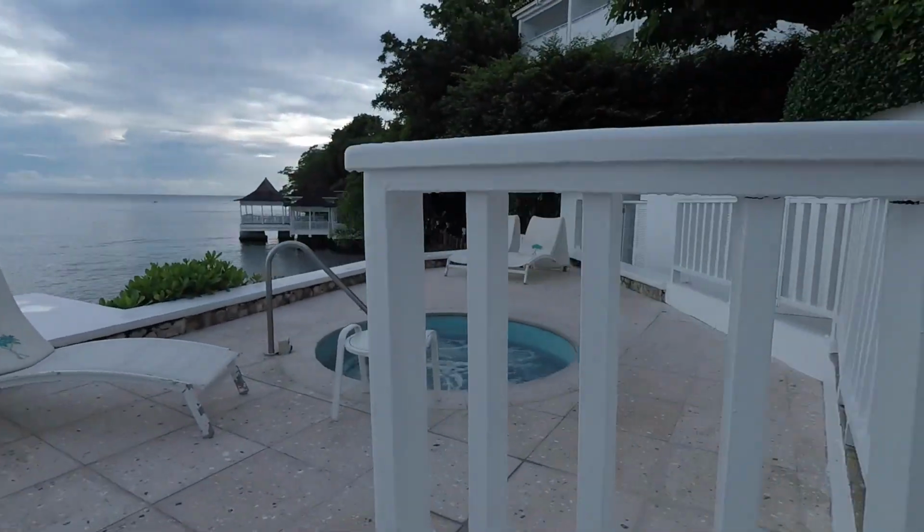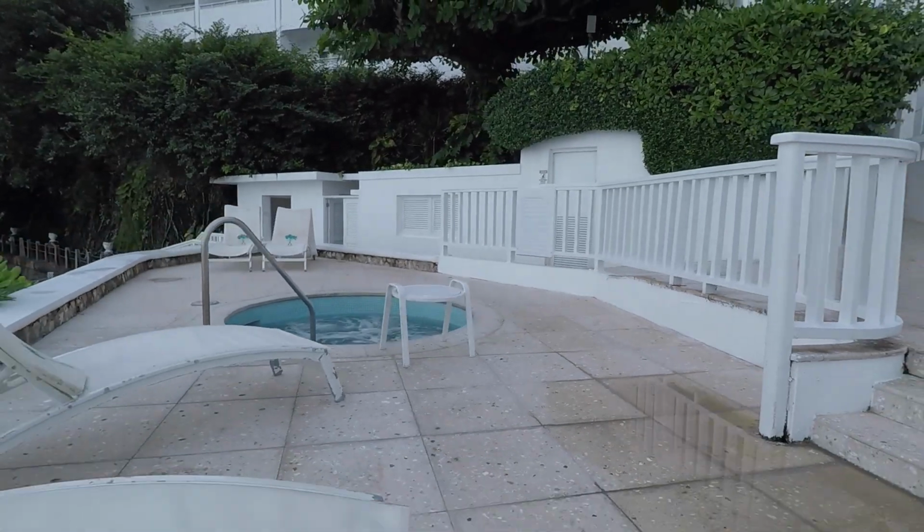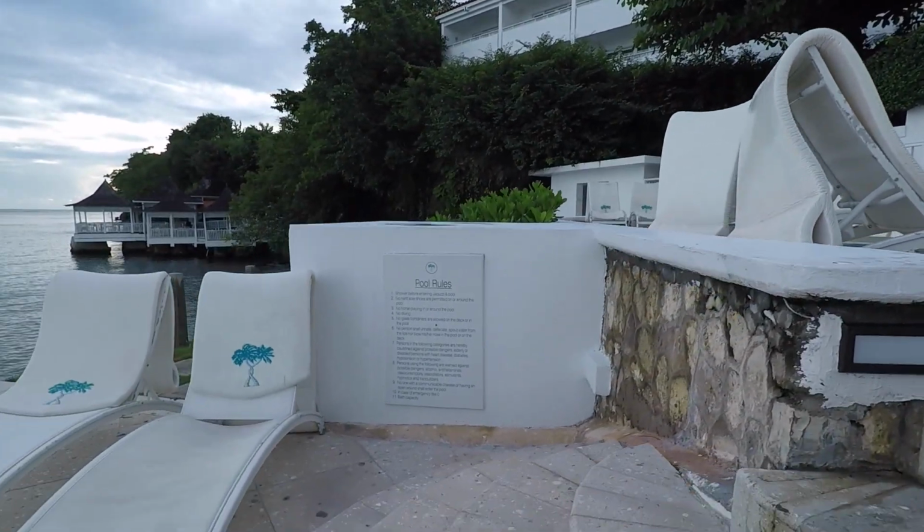So that little thing to the left is not a diving board. It never was a diving board. It's actually a water fountain into the pool. So here's a few hot tubs with beautiful views.